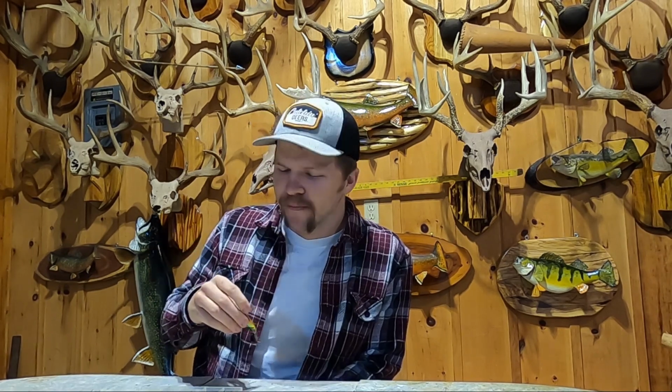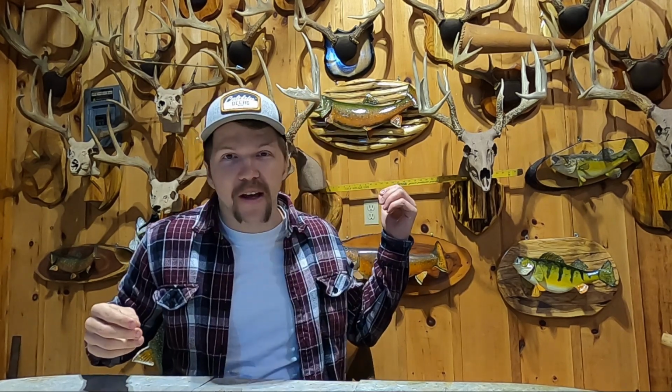Now, the size I caught my PB on last year was a 1/4 ounce. So if you're fishing in lakes, you can go bigger because you're going to be getting bigger sized fish. You're going to be getting fish potentially like the ones behind me on the wall. They're going to be a nicer size, so you can go that extra size up with lures.